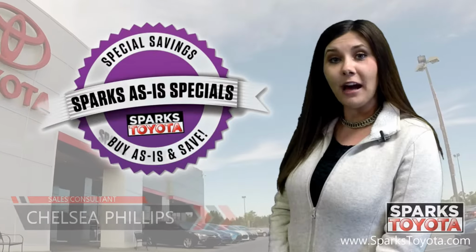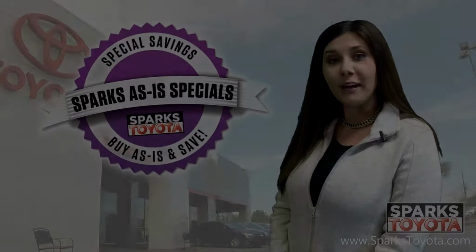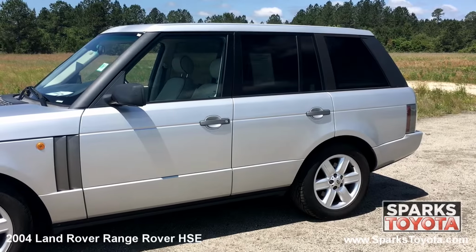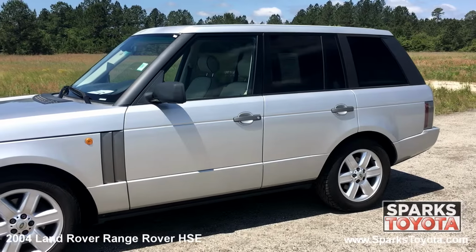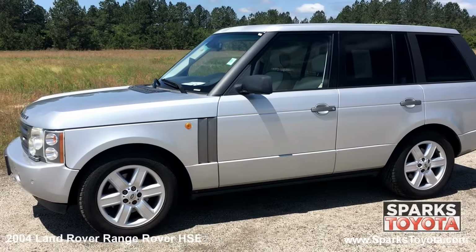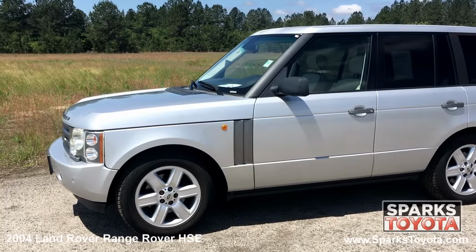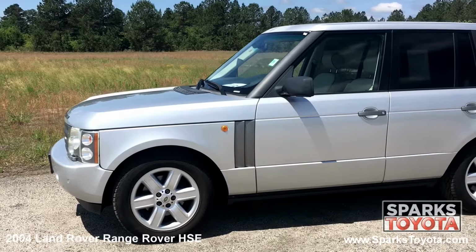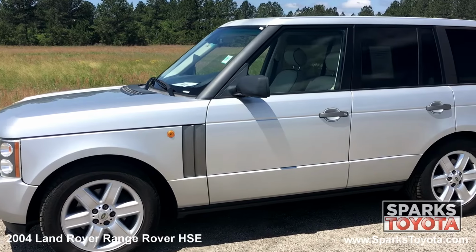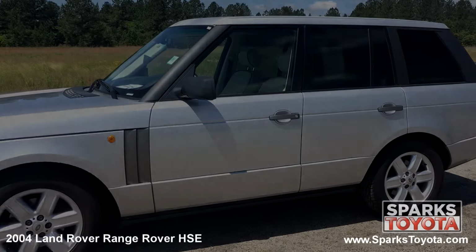I would like to take you out on our lot today to show you one of our new arrivals. Here we have a 2004 Land Rover Range Rover HSE. It is a clean Carfax and comes equipped with power heated side mirrors, side vents, deep tinted glass, and much more. Designed and engineered by BMW, the Range Rover offers an optimum blend of on-road comfort and off-road capability in a stylish and well-trimmed package.